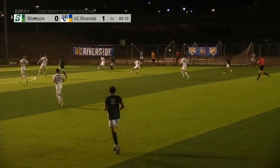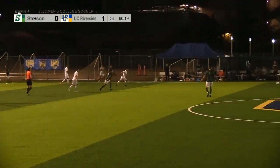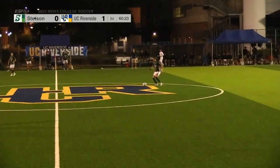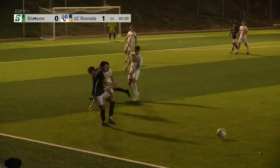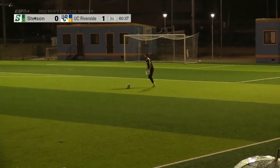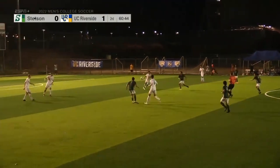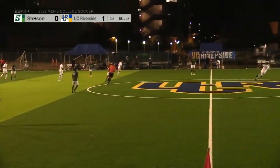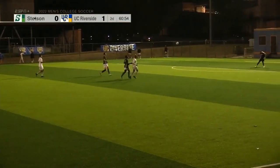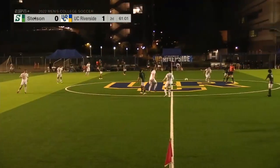Free kick for the Hatters. Headed back from UC Riverside, but Stetson retained control of the ball. Now they'll play it back. Scopa back to Saki. He'll go back to his goalkeeper. Jack try to get this one past the defense a little bit here. Islanders will take the ball back. Trying to find a seam for Leo Hernandez. But the Hatters on their game defensively there.